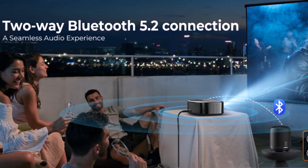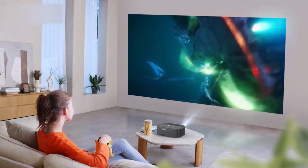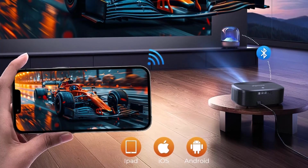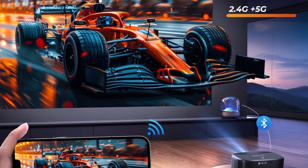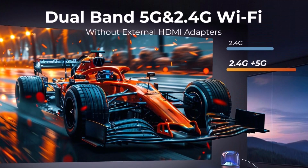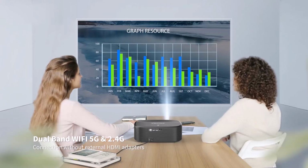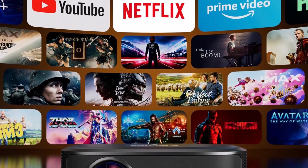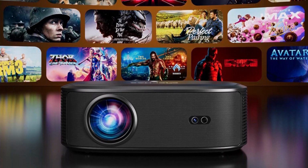Advanced connectivity options, including dual-band 5G/2.4G Wi-Fi and Bluetooth 5.2, allow seamless mirroring from smartphones, tablets, and laptops, while wireless audio pairing with headphones or speakers enhances the classroom experience. Its built-in stereo speakers with Dolby sound provide rich, immersive audio, eliminating the need for external systems. Setup is effortless thanks to its AI-assisted autofocus and plus or minus 30-degree auto keystone correction, which automatically adjusts the image for perfect clarity and alignment.